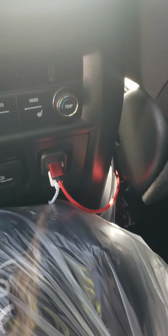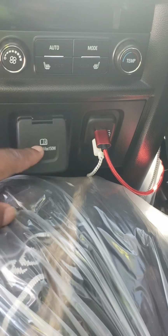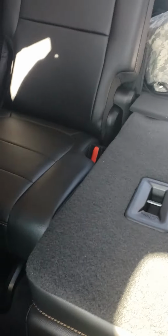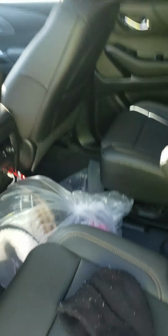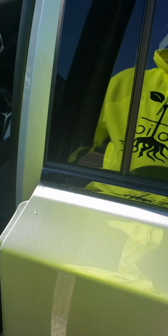There you are. You have your USBs. You have your plug, just like a household plug. There you see again your heated seats. So everybody can be pretty much comfortable. I wish there were heated seats for those in the back, but there aren't, so that's okay. They'll get warm. You have your USBs here also for those in the back. Plenty of room again, as we see. There's plenty of features on this car that I really love.